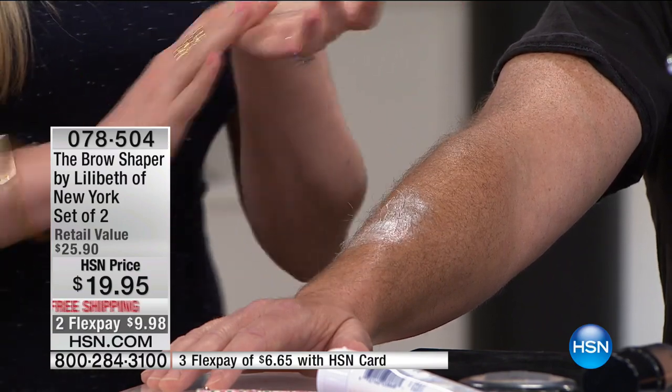All right. So let's get rid of this problem right now. Guys can rock pink, right? A confident man can do some hot pink. All right. So I'm gonna get rid of the hair in a matter of seconds, just a little patch here so you can see.